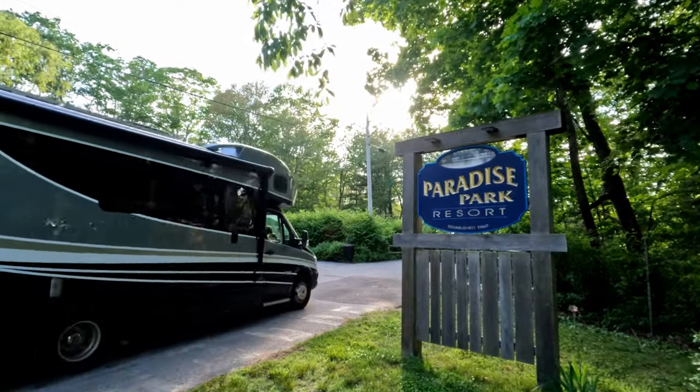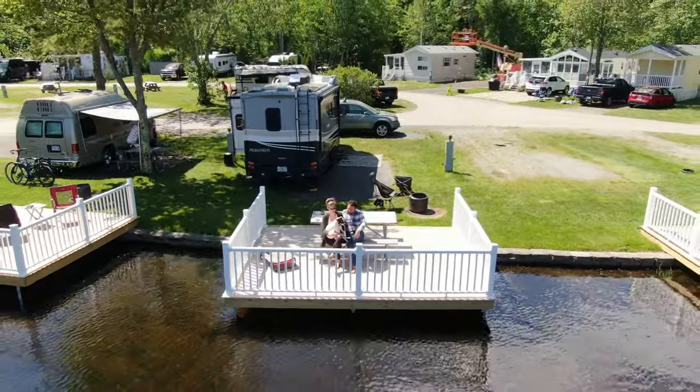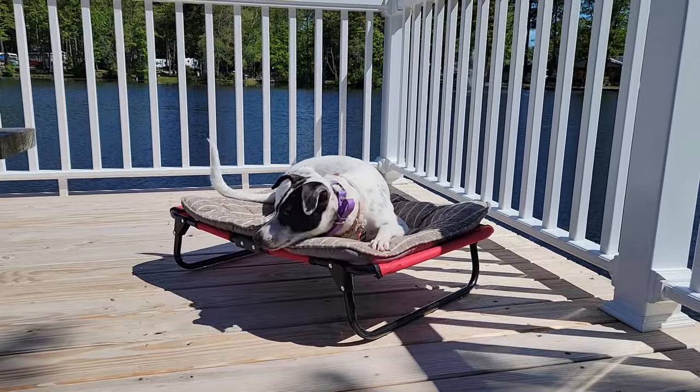For great camping just minutes from town, we recommend Paradise Park Resort. Their waterfront RV sites with private decks are perfect for relaxing.